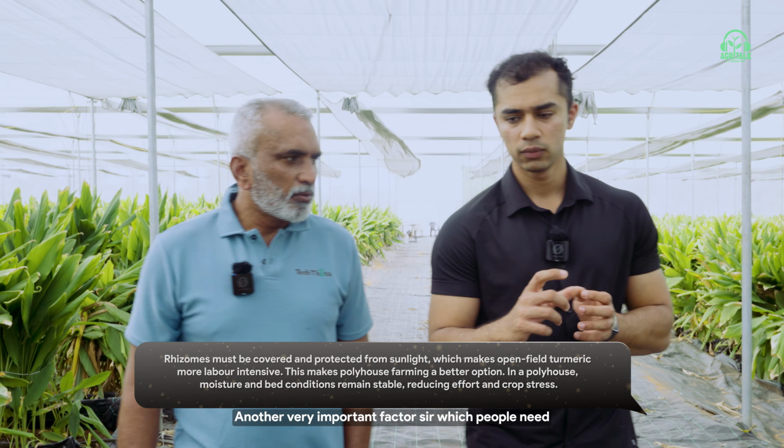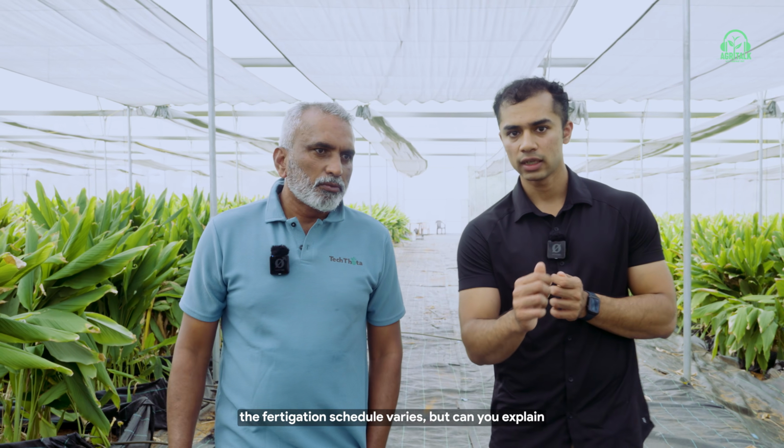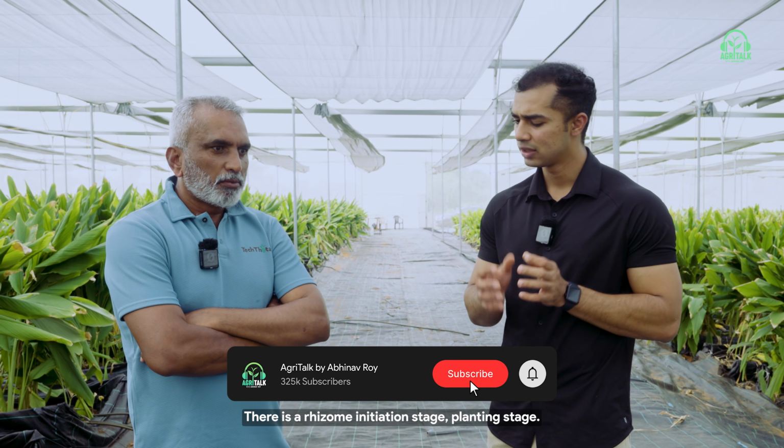time consuming. Exactly. Another very important factor, sir, which people need to understand is the growth stages of turmeric. Later on, we will understand how the fertigation schedule varies. But can you explain what the crop cycle of turmeric looks like across each stage? There's the planting stage, the rhizome initiation stage. Step by step, can you take us through the crop cycle? Sure, I'll do.